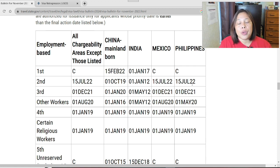If your priority date is before or on July 15, 2022, they are processing it now. But if your employer filed you with an immigrant visa and you have the notice of receipt from the USCIS and the date is, for example, August 2022, they are not processing it right now. Anything past July 15, 2022, they're not processing it right now. The same for Mexico, it's the 15th of July 2022.